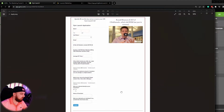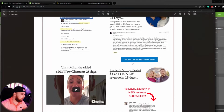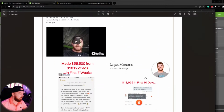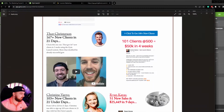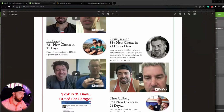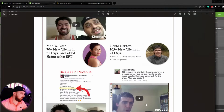Now it's time to pre-frame all those objections. Social proof, more social proof, video social proof, text social proof, video, text, screenshots, video. And this process just repeats itself all the way down to an off-centered call to action, which was probably done for mobile. But long story short, that is this long form social proof page.